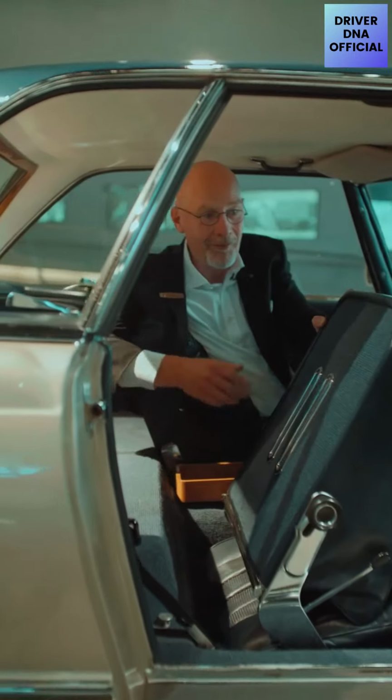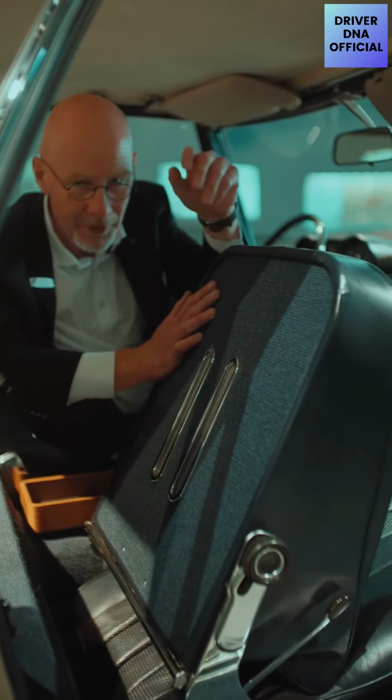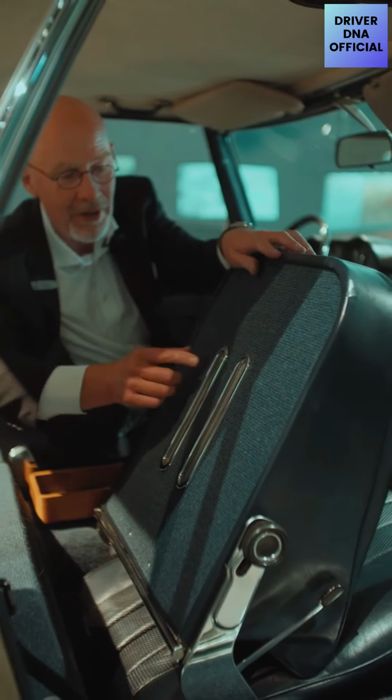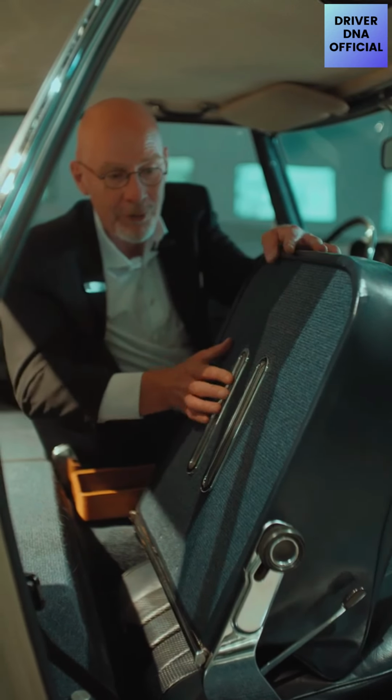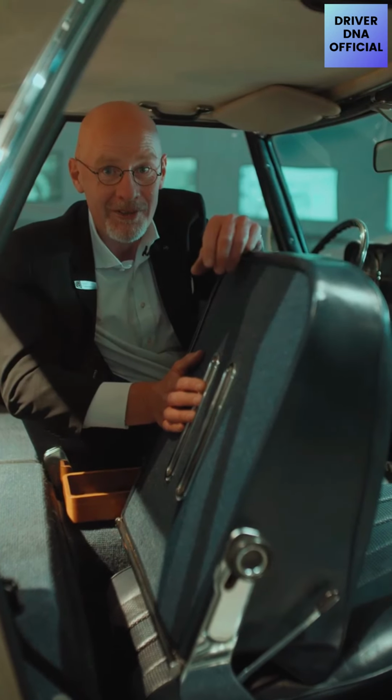Talking about seats, these particular seats were very luxurious, of course, an exclusive sports car from Mercedes-Benz. This allowed air to go through it. So it's basically a ventilated seat from 1963.